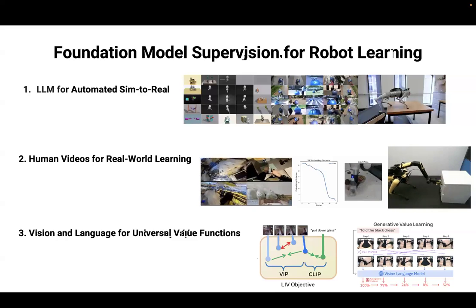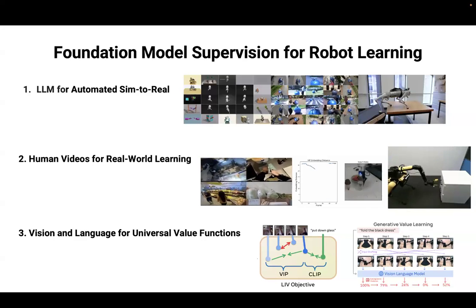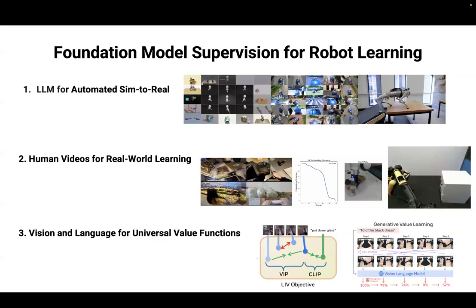So I'll briefly talk about some of these works and with special attention on some of the newest work in the first and the third category. And if you have any question or want to chat with me on some of the other works that I only skimmed through, feel free to find me after the talk and we can discuss as well.